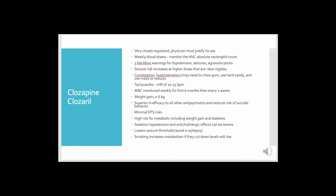And the reason for this is because there's extreme risk of agranulocytosis with this medication. So it requires weekly blood draws to monitor the absolute neutrophil count, also known as the lab test ANC, absolute neutrophil count. And this is to monitor for that agranulocytosis that can occur. There are 3 black box warnings for this medication: one for hypotension, one for seizures, and one for agranulocytosis. And the seizure risk is going to be increased at higher doses, especially ones that are over 600 milligrams per day. And so it is definitely a contraindication for individuals who already have seizures, such as those with epilepsy.